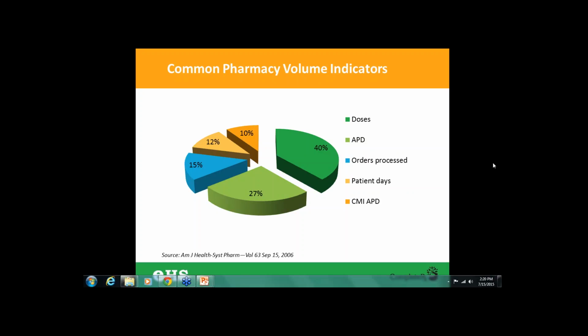But doses is listed there, and that may be doses billed, doses dispensed, or doses administered. Adjusted patient days was next, and that could be a hospital adjusted patient day or a pharmacy adjusted patient day. Orders processed, patient days, and case mix index adjusted patient days. And you can see the breakdown on the slide.